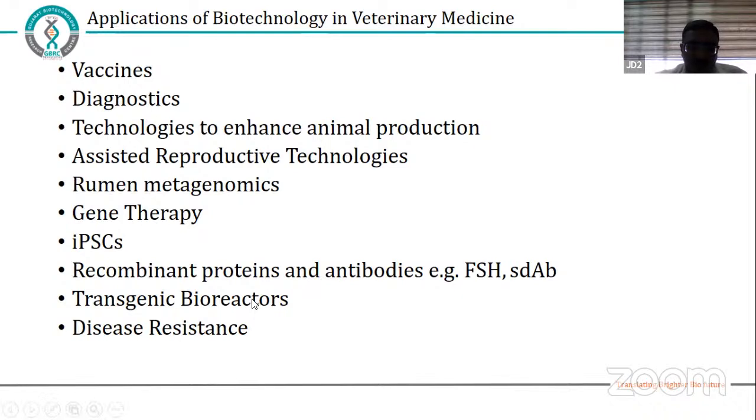Then there is one more area, like the transgenic animal bioreactor, where you can do farming of biopharmaceutical molecules in animals. Then there is one more area, introducing disease resistance in animals: identifying a disease resistance gene in some animals and then introducing it in other animals which are susceptible to it. So these are the broad areas which I will cover today in my talk.